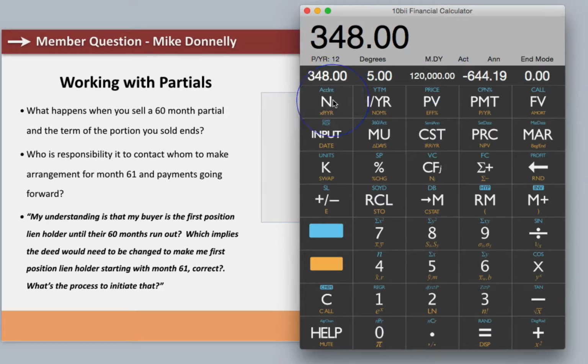And let's say they're a year into it, so we're going to take 12 off of that. So 348 is the new term. We've got 29 years left on this note. Let's say Mike says he bought it at a very fair 10%. And so for the right to receive 348 payments of $644.19 at a 10% yield, he can only buy this note for just shy of $73,000.